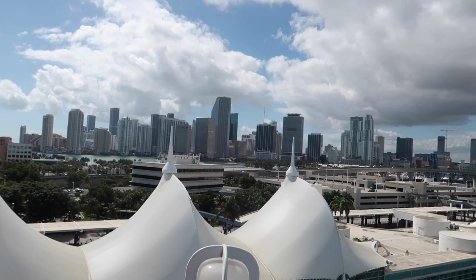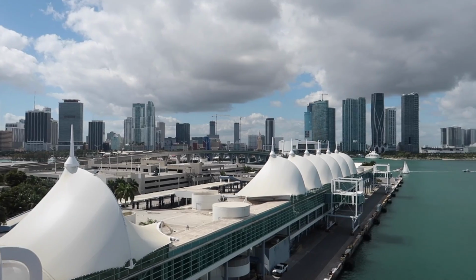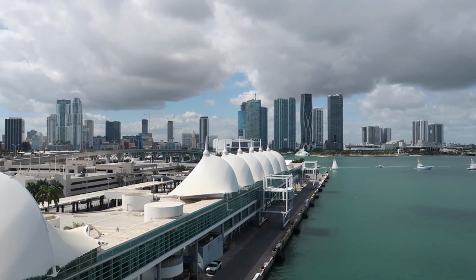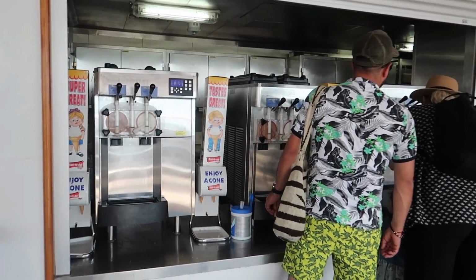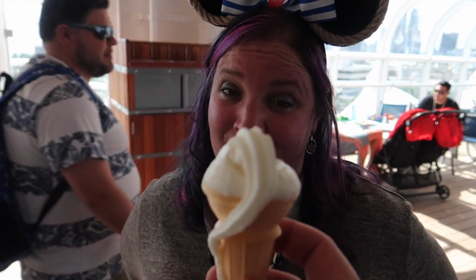So now that all of our friends are on board, we're gonna grab lunch at Cabanas. We are outside at the very back of the ship, but first, check out the view of downtown Miami from the harbor. This is awesome. What a cool location where the port is. I absolutely love this. It's officially time. For the first time, this ship, the soft serve ice cream machine is open. Soft serve ice cream, number 1.